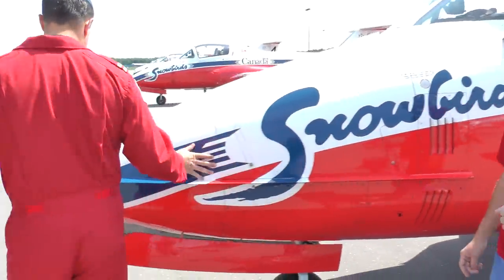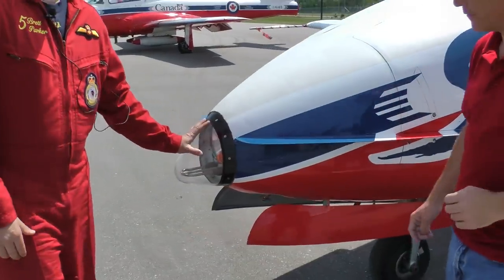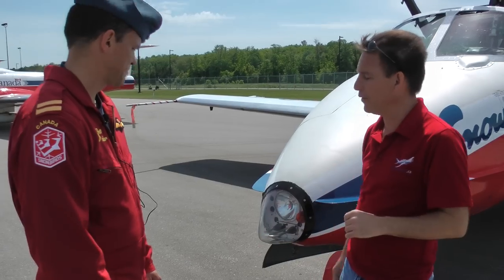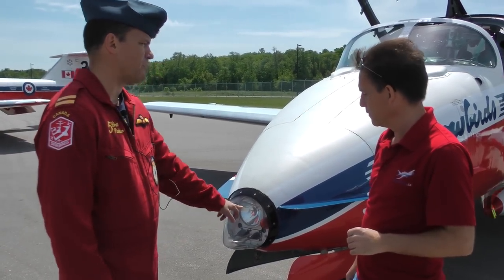As we come along to the front, probably the biggest thing that most people see with the Tutor is the light, the 9 twinkling lights of the team. So that's the nice bright light in the front there. You really do see that too, in formation flying and what have you. It's amazing. Yeah, absolutely, it shows up really well.